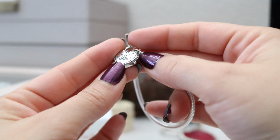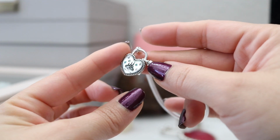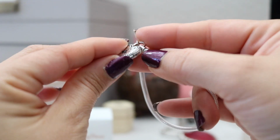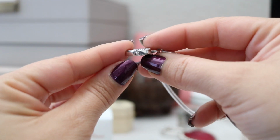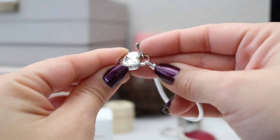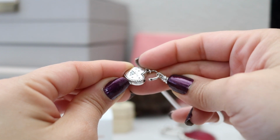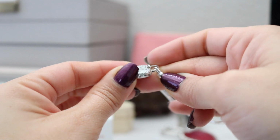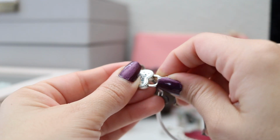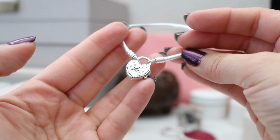A lot of people have asked, how do you open up the padlock bracelets? I hadn't had one until now, so I will do a quick little demonstration. When you look on the side of the padlock, you have this tiny little notch. If you pull this notch down, it releases the padlock there. So yeah, that's all there is to it. Kind of difficult to put on yourself, but doable. So this was one of the items I had to get.